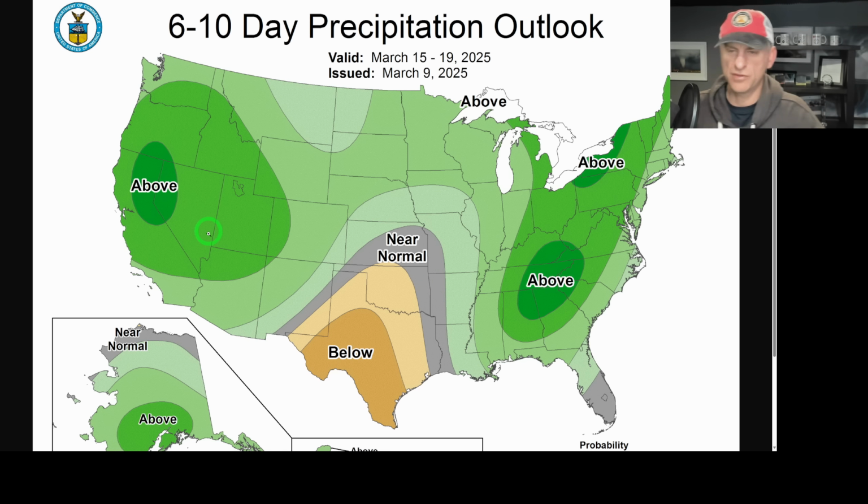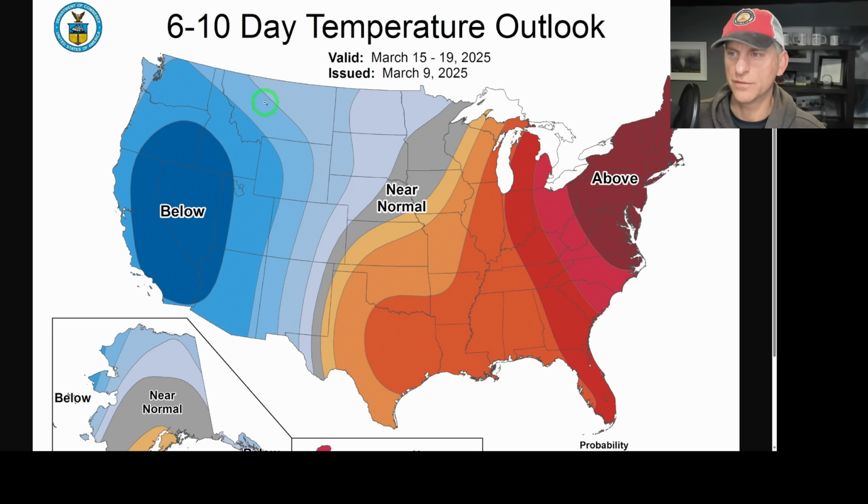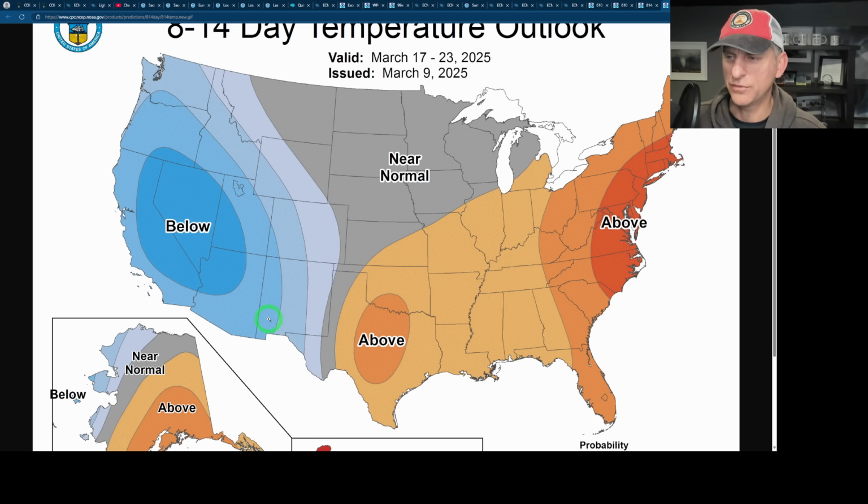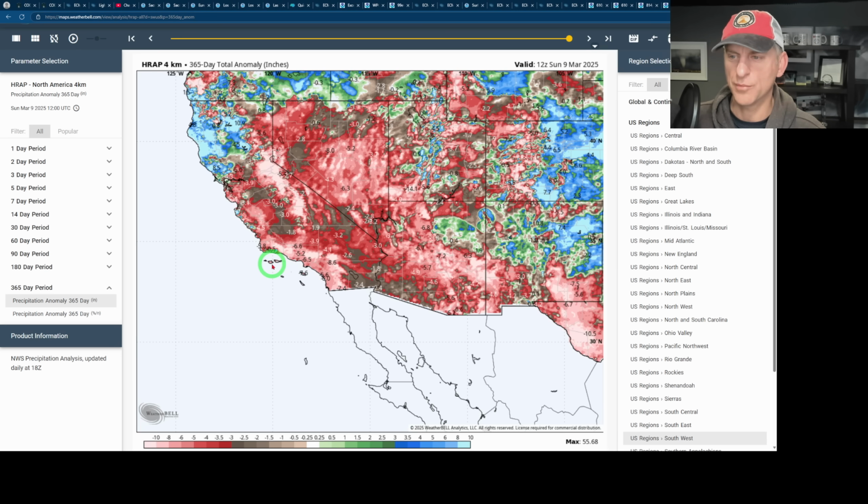Now, 6 to 10 day precipitation outlook, you see the nice above average all the way through March 19th. There's the 6 to 10 day through March 19th. There's the 8 to 14 day, kind of keeping that above average around here across the southwest USA. Not bad, 8 to 14 day temperature outlook.